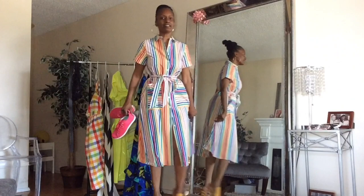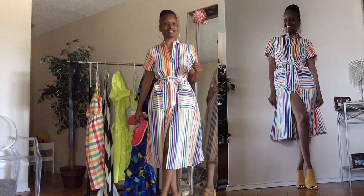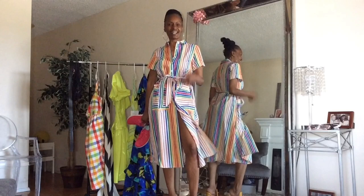I'm still not necessarily feeling it. It's different, but not earth shattering. I'm going to get a picture because my whole frame is not in the shot right now for you to be able to see exactly how it looks with the heels, but I'll try that. Maybe that'll make a difference, but I think this was $45 or $50, I'm not sure, and I don't think it's a keeper.